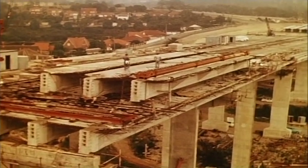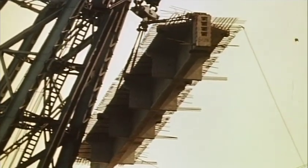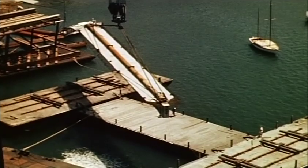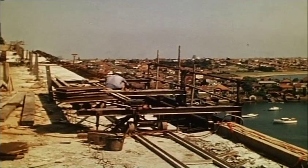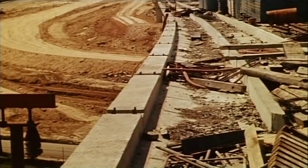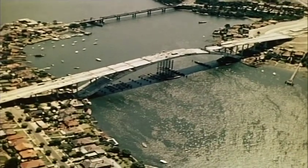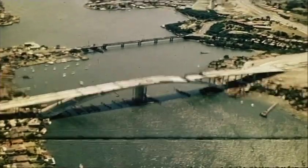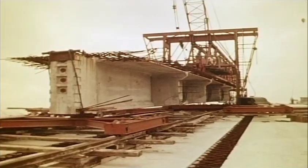Deck beams cast on the northern approach for the southern side are lowered by crane to a barge for the river crossing. To provide for a footway on each side of the bridge, the deck is extended laterally. Construction of the bridge is nearly completed. The last of the 143 beams which form the deck system of the bridge is maneuvered into position to form a continuous base for the 6-lane road.